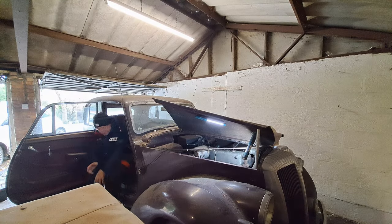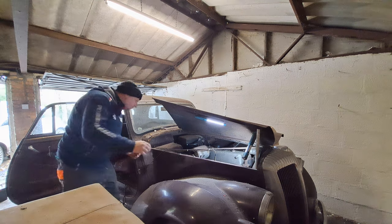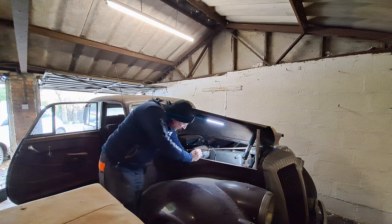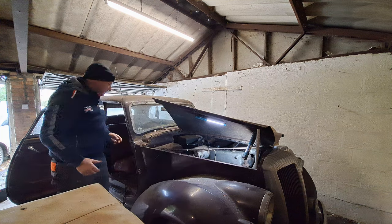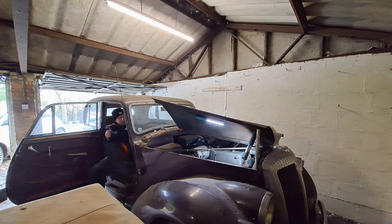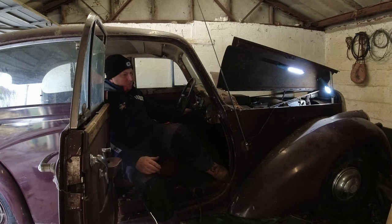Rightio, let's just check, flick it over. What's gonna happen? Oh, choke. We do need choke on. Lever seems to be a bit stuck, so I just do it manually. There is a choke down there. Right. Ignition on.